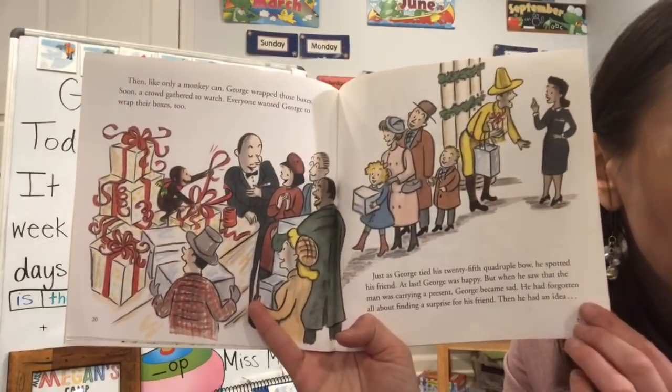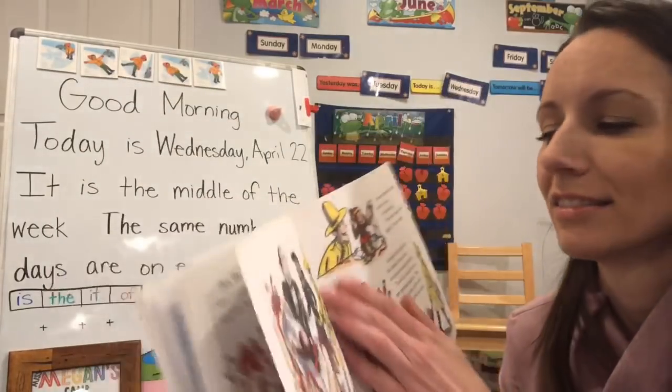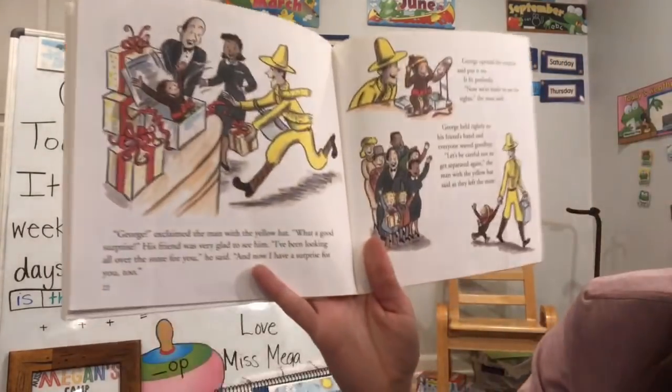What do you think his idea is going to be? He's going to hide in a box. You think so? Did we read this story already? Mm-hmm. Oh, goodness. But not so old.